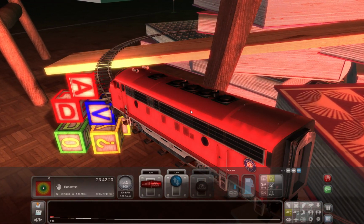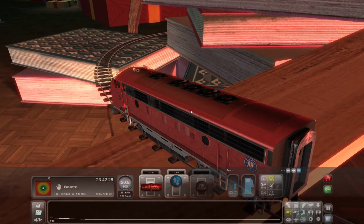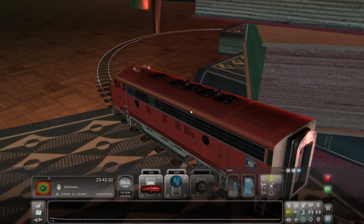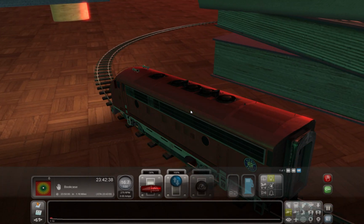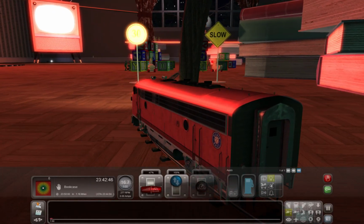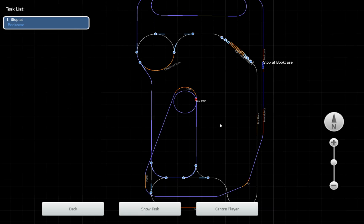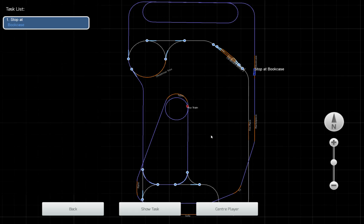Just gliding down the bookcase. Not the bookcase, the table, with lots of books underneath it for some reason. Right. Let's see if there's another way. Bookcases up there. Only place I can think to get to. Yeah, okay, we're gonna have to go around there.